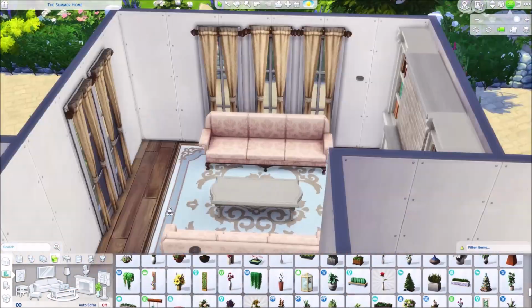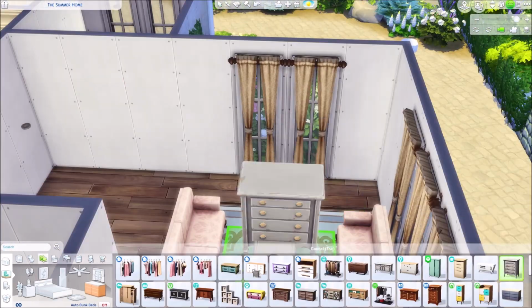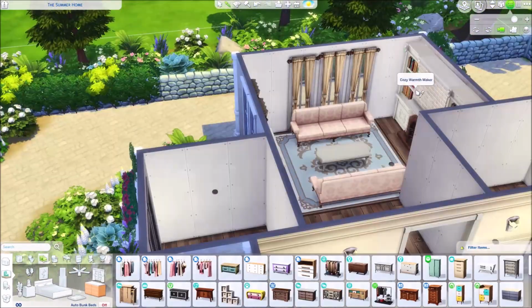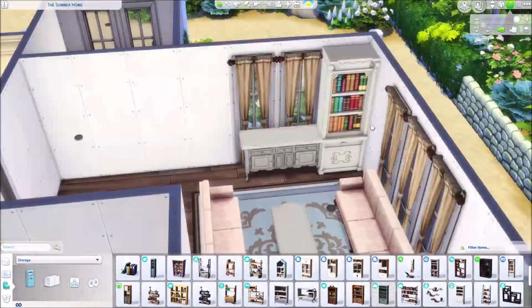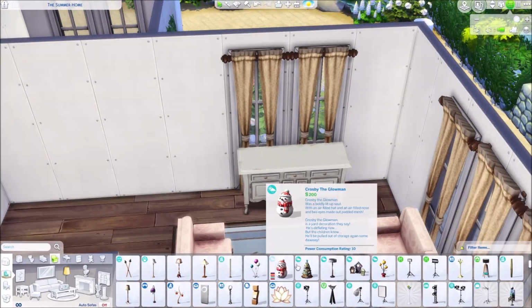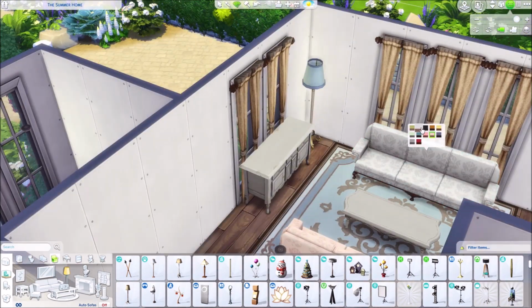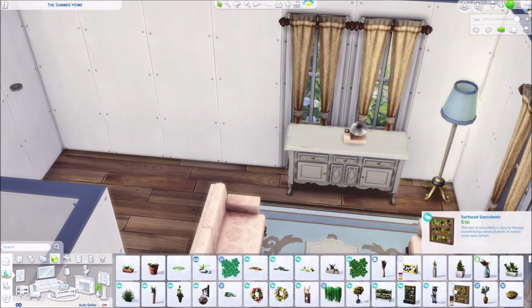And by the way, there is no TV in this entire house, and that's very weird because this is a very big house. But yeah, there is no TV. But you can always add one if you want to have it for your gameplay or any kind of purposes. I didn't add it, but hopefully it's okay.